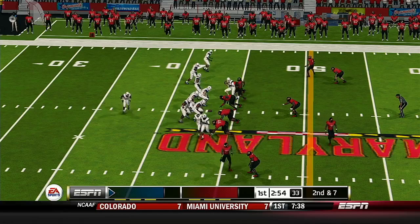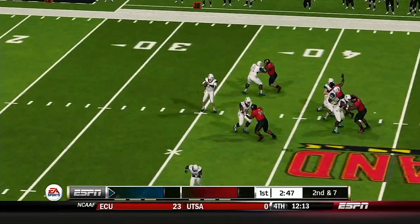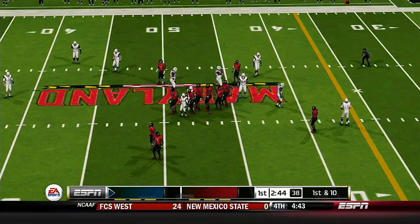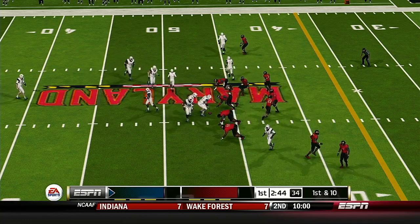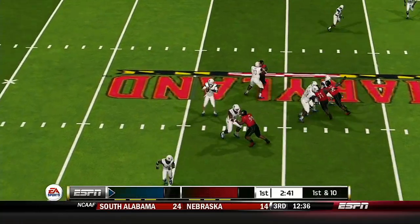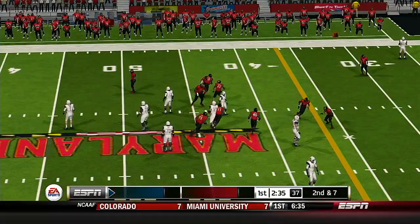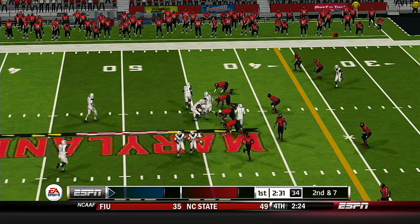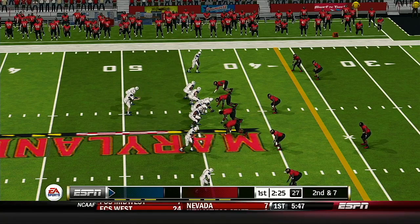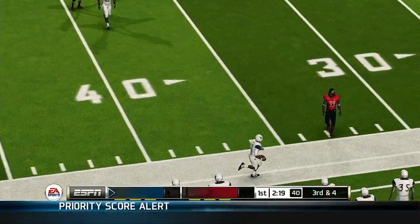That'll make it second and seven. Check four, check four. And he's tackled at the 47-yard line. That's good for a gain of 10 yards. That makes it first and 10. Here's the throw, and I don't think he got anything on that. That'll make it second and seven. He's out of bounds at about the 41.